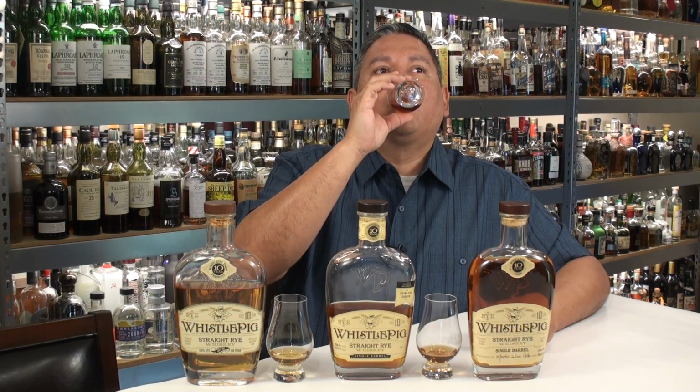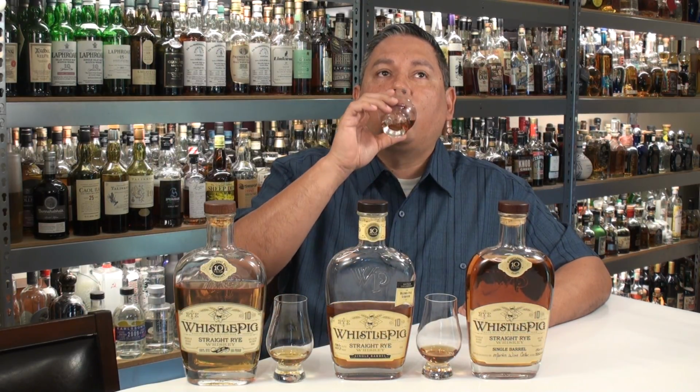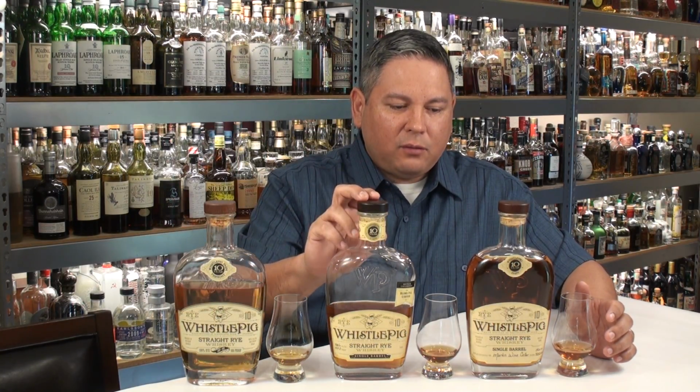Very sweet. Okay. Wow. Okay. That's very different, but it is very good. It's medium, just above medium on the viscosity. Definitely more viscous than this one. Not quite this one, but the sweetness, the caramel up front is just big.